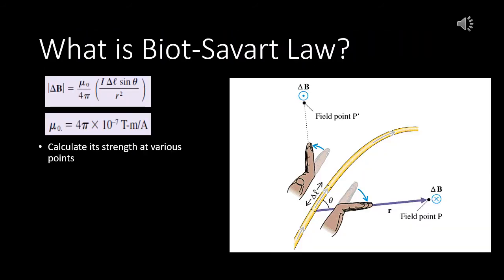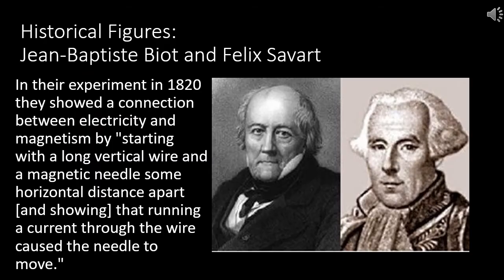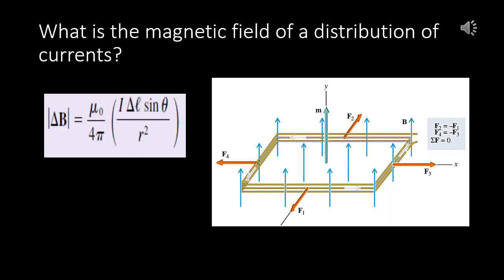Here's the Biot-Savart law. Historical figures Biot and Savart were able to use a magnetic needle from a compass and see that electrical current would influence that magnetic needle. Here's the magnetic field of a distribution of currents. There's an illustration plus the equation that goes along with it.